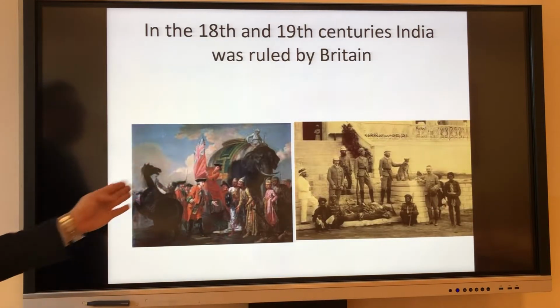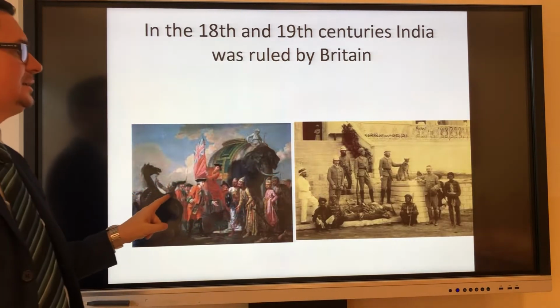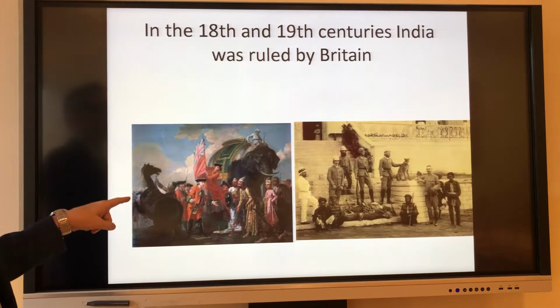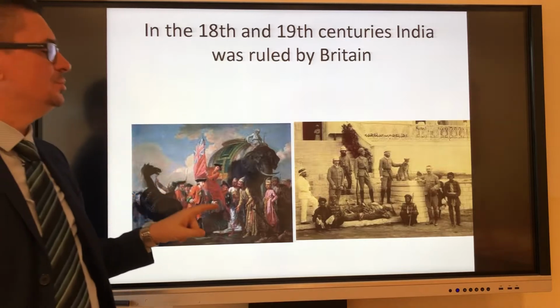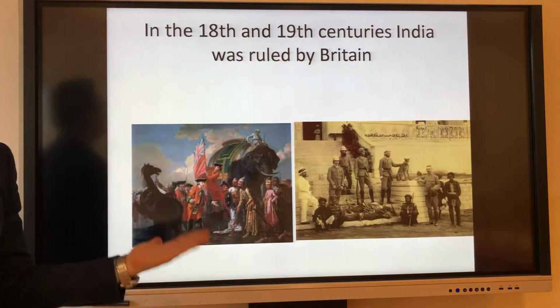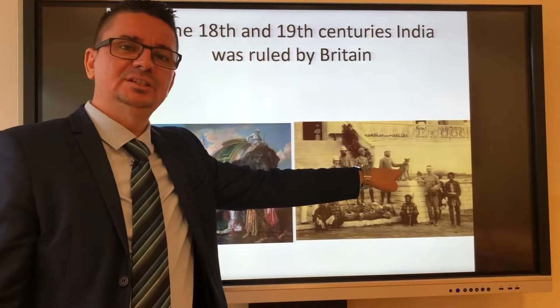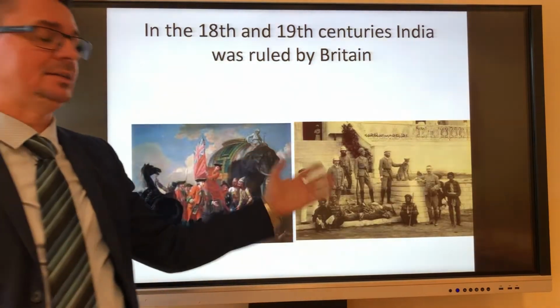As you can see here, I tried to find some old photographs and a painting about the past of this country. In the 18th and 19th centuries, India was ruled by Britain or England at that time. Oh, you can find a cheetah there. They just kept this as a domestic animal at the time, as a pet.